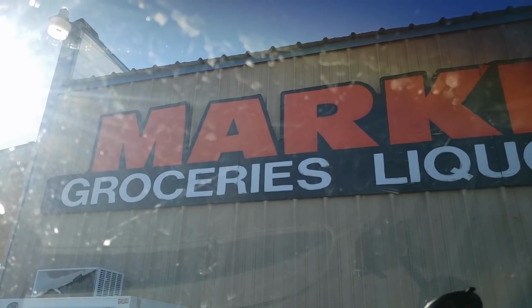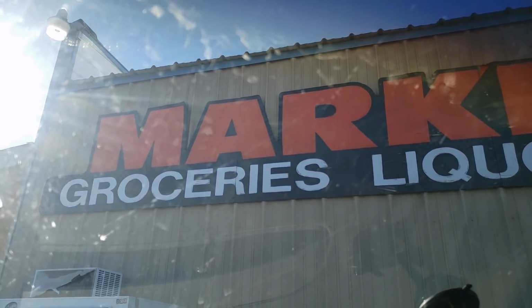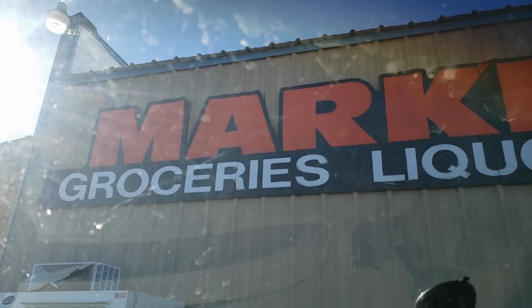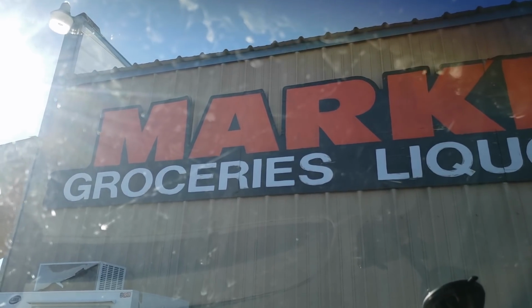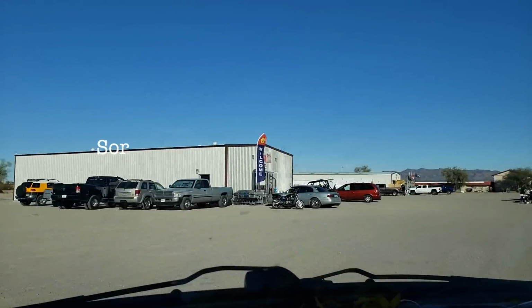My next stop is groceries, and I already showed you guys this, but this is the Roadrunner Market. It's personally my favorite place to get groceries in Quartzsite because they have the best produce here, but there are a few different places to get groceries in town, but this is definitely my favorite.